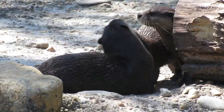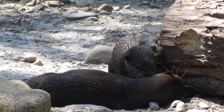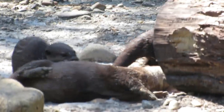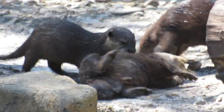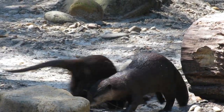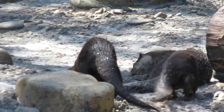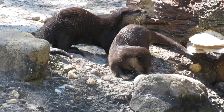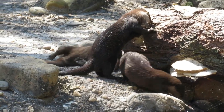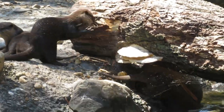So the Asian small-clawed otters, they're playing around with the family. They're really cute. Some fruit bats here, hanging around. They're grooming themselves.